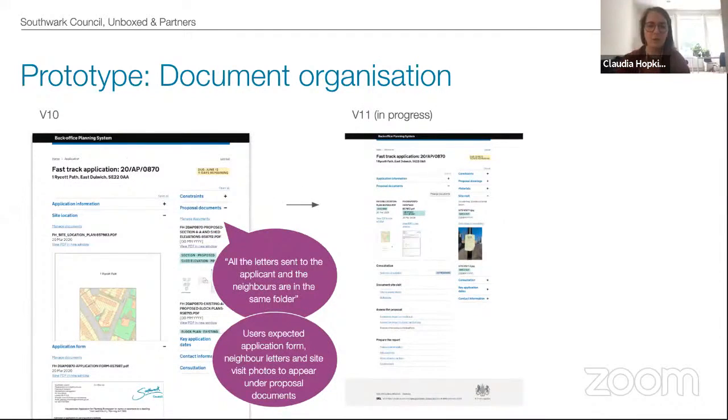Another thing that was interesting was document organization. With permitted development, there are generally a lot fewer documents, and that was working fine. But once we showed it in full householder, we were able to see, based on what they were doing and saying, that not everything was as intuitive as what we thought would be there. In the first prototype, we had 3 tabs for documents: site visit, site map, application form, and proposal documents. And we noticed that often people would go into the proposal documents place to try to find different forms like the application form.